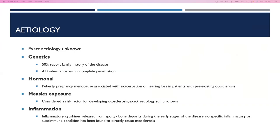Hormones have also been described as a possible contributor. However, these are not causative. It more exacerbates an underlying hearing loss in patients who have pre-existing otosclerosis. Measles exposure is quite widely quoted in the literature as being causative. However, the exact mechanism of this is still unknown.